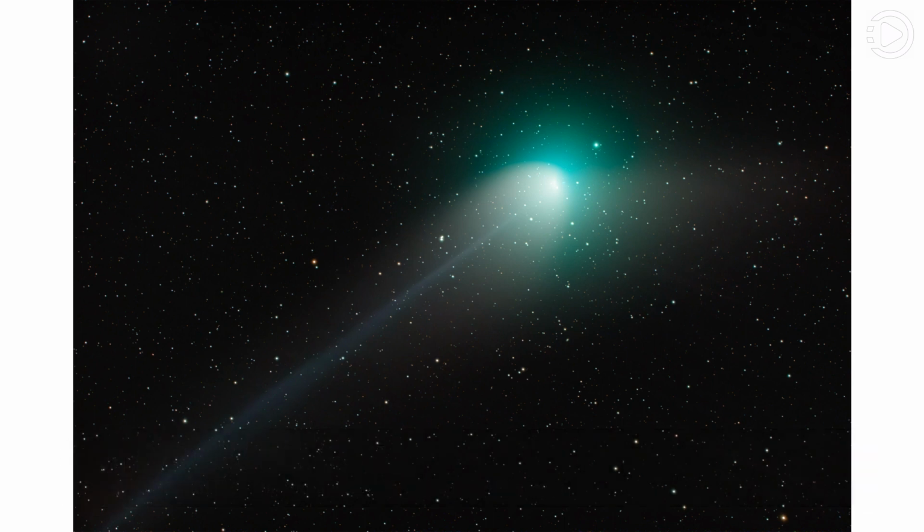C/2022 E3 (ZTF) is a long-period comet from the Oort cloud that was discovered by the Zwicky Transient Facility in March 2022. The comet has a bright green glow around its nucleus, due to the effect of sunlight on diatomic carbon and cyanogen.